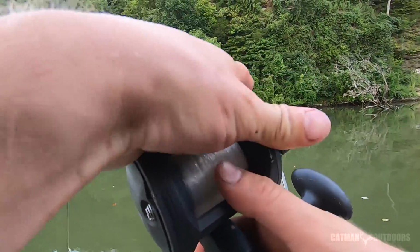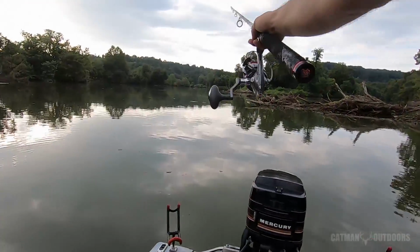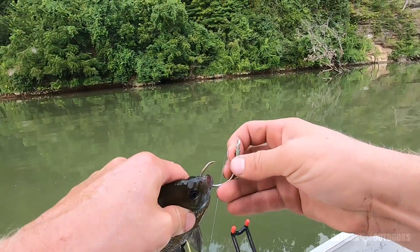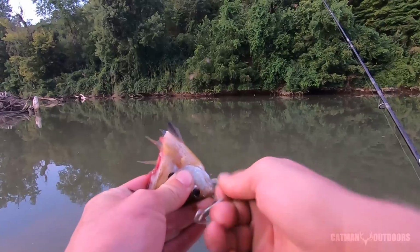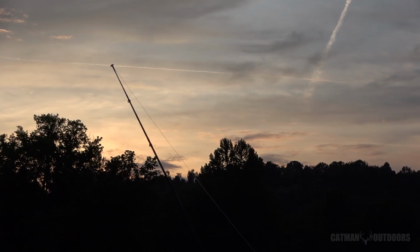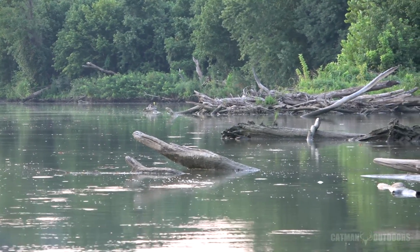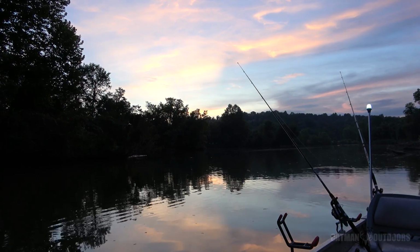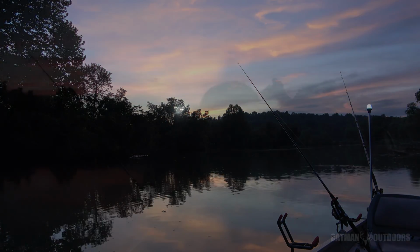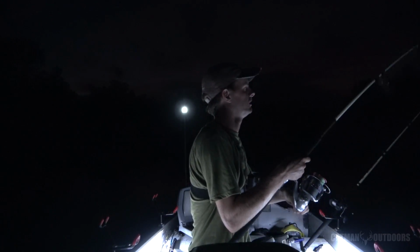First line's just gonna be two shad. Well, I'm reeling up all my lines and there's a fish on one of them. He had me up under the logs real bad. I thought it was a log.